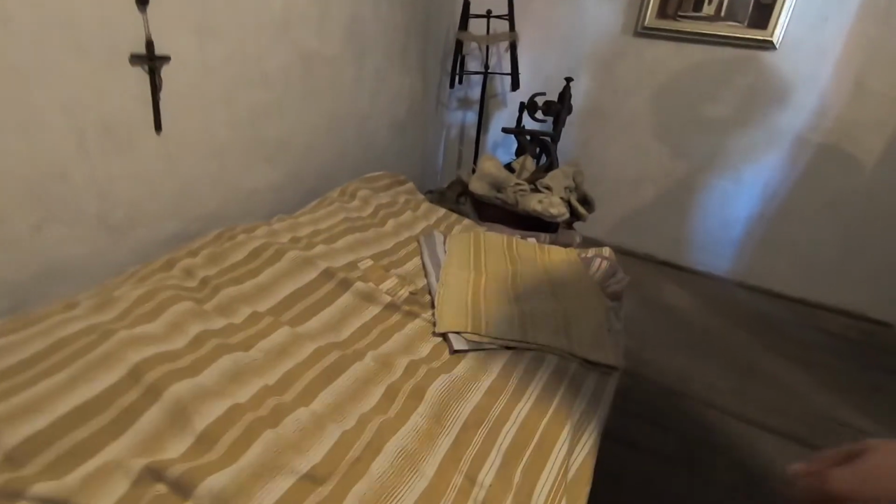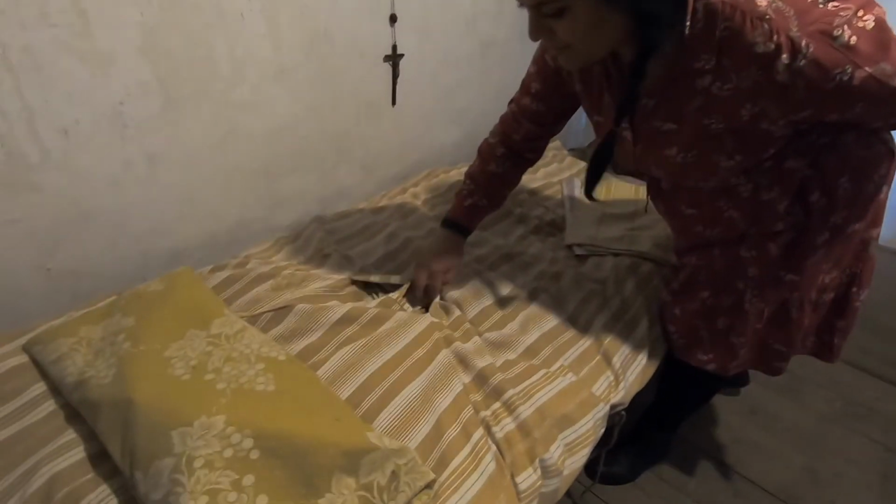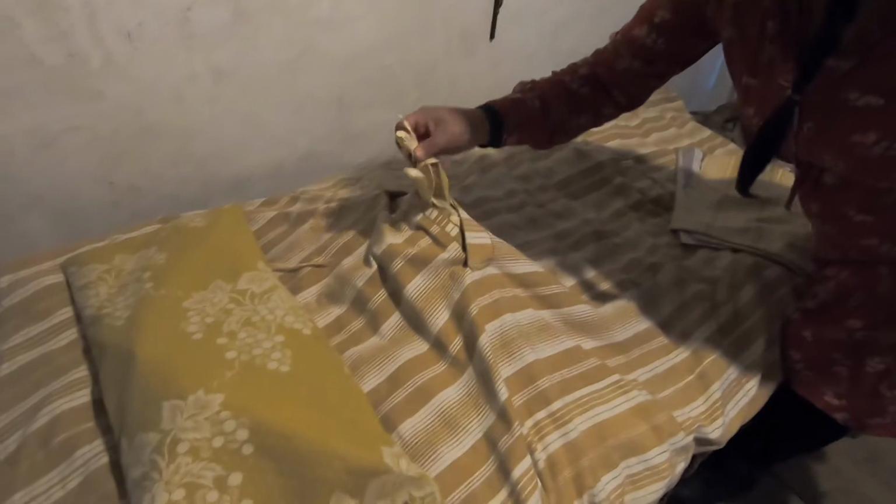Oh, this seems like a comfy bed too. I don't think so. A little cold at night. I wonder what the beds were made out of. This is corn. Oh, corn. Oh my goodness. Corn leaves, you say? The beds were made of corn.